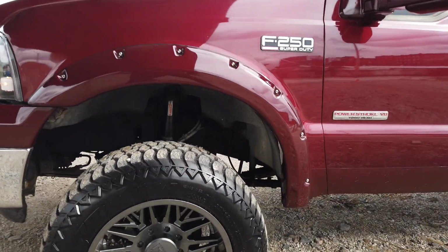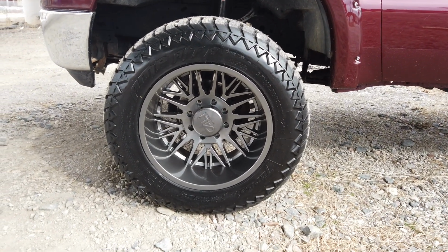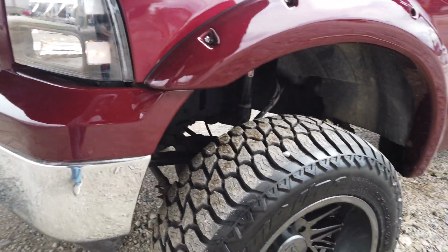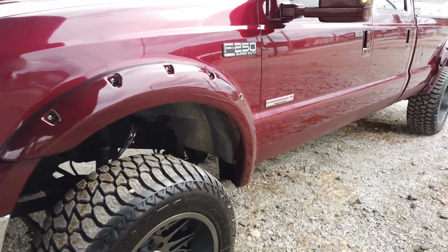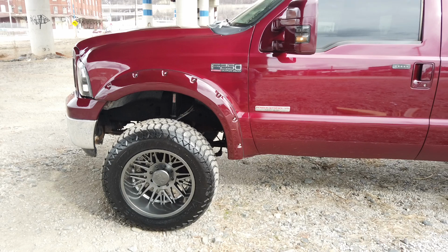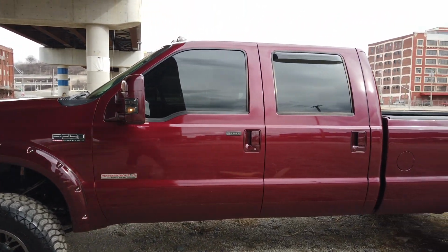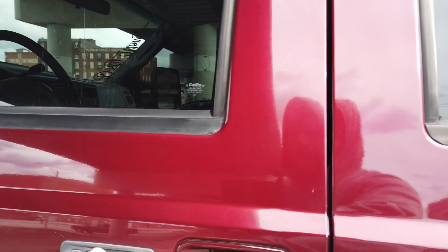Wheel and tire setup. We're doing these gunmetal Cali rock-ons again. It's a 20x12 -44 on a 35-inch Terrain Attack all-terrain tire. 40,000 mile tread warranty. Those are both brand new wheels and tires. Suspension's been serviced on the front end of this bad boy. Pretty clean old truck. It's got the keypad for the door there.